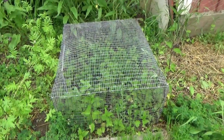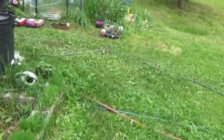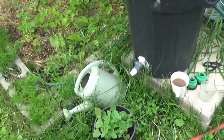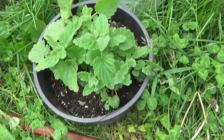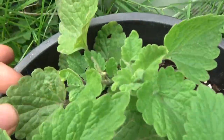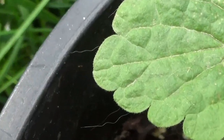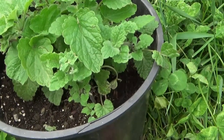The cats have not gotten to this, thank goodness, not yet. But over here I set out decoy catnip plants, and a cat did find this, and I saw it. We went on vacation and we came back and it was knocked over like this, and there's a whole bunch of little cat hairs. They're mostly gone now, the rain probably washed them away. There's some little hairs there, so evidence the cat's been there. They didn't destroy this plant, luckily.